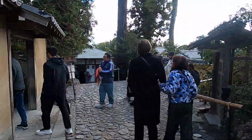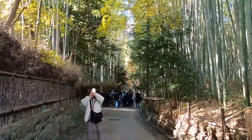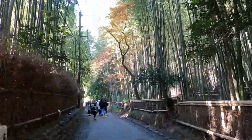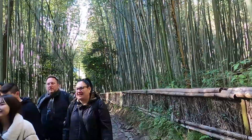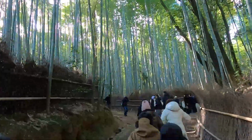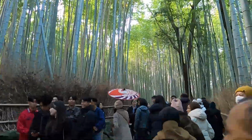With that, our next stop was Arashiyama, famous for its stunning bamboo forest. This beautiful area has been a beloved destination since the Heian period, where nobles would visit to take a break from their official duties. The type of bamboo found in here is known as madake, which means pure bamboo. It's incredibly strong, sometimes used in construction and furniture, and can grow up to 65 feet tall.